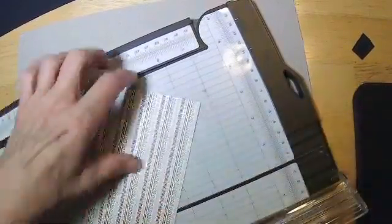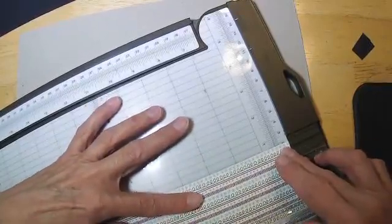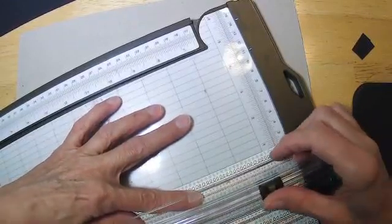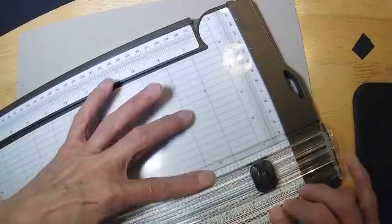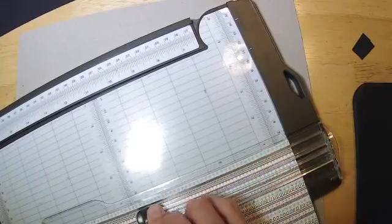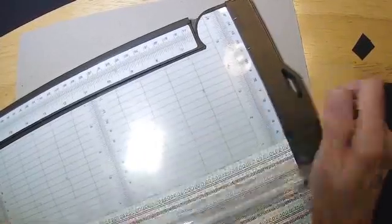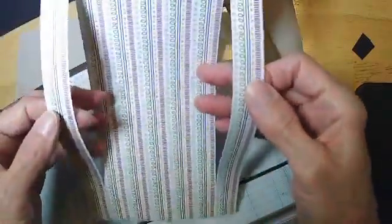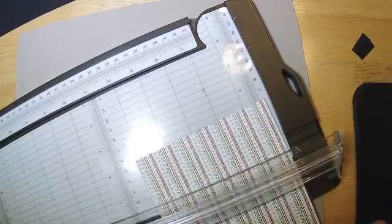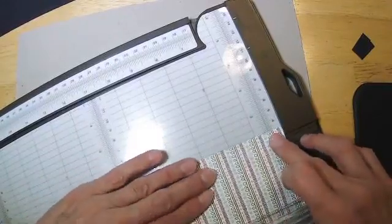Turn our paper around. Bring it into 3/4 of an inch. 3/4. Start at 1 1/4. Cut down to 8 1/2. Okay. There's our two sides. Let's do our 5-inch sides, and these ones we're coming in 1 1/4 inches. 1 1/4.